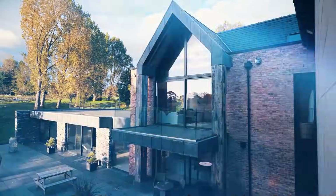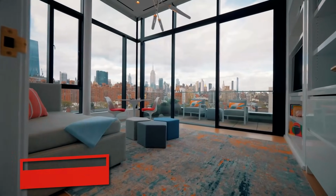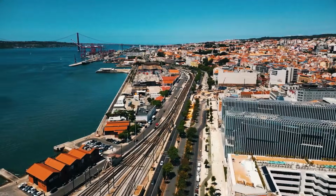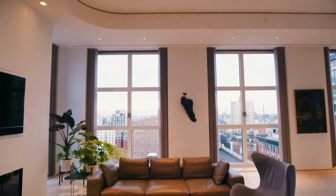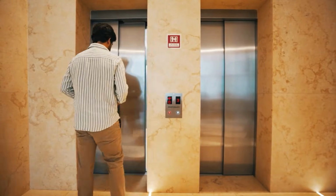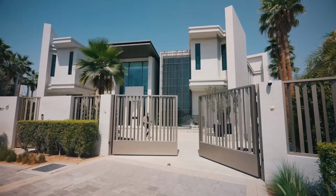In Lisbon, he bought the most expensive penthouse in Portugal, about $7 million. The top floor of an elite complex, panoramic city views, a rooftop pool, and a personal gym overlooking the capital's roofs. The windows are bulletproof, and the elevator rises directly from the underground parking to the door of his apartment. And of course, the crown of the entire collection, the palace in Saudi Arabia.